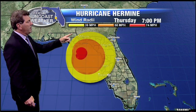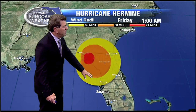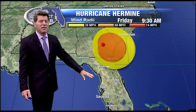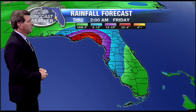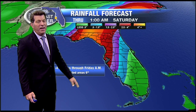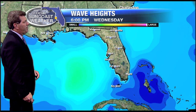And here's that radius of the winds, and you can see that's going to be clipping us still at 7 o'clock. Tropical storm force by 1 in the morning. The tropical storm force winds, at least we think, should be out of here. We'll keep an eye on it though for you. Rainfall forecast still calling for an additional 2.5 to 4 inches of rain for us tonight, tomorrow, and it looks like through Saturday morning.